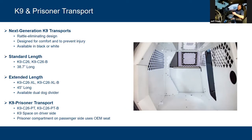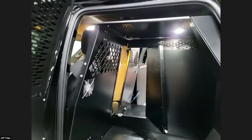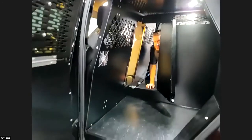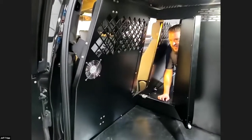We went with the 60-40 split of the rear seat, and that utilizes the OEM rear seat as well on the prisoner transport side. I'm going to take a step back to the rear seat of the vehicle now and show you the canine that we have in this vehicle. This is the canine C26-XL-B for black. And this is the extended length version.